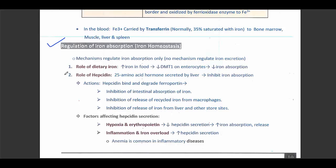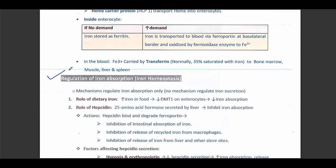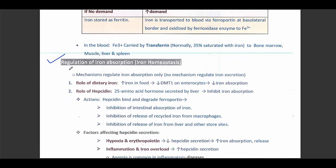It regulates the absorption only. As we said, there is no mechanism of excretion or regulation of excretion. So the first type of regulation is from dietary intake. Increased iron in food decreases DMT1 on the enterocyte. DMT1, as we said, is the transporter of the ferrous form of iron, so the decrease equals decreased iron absorption.